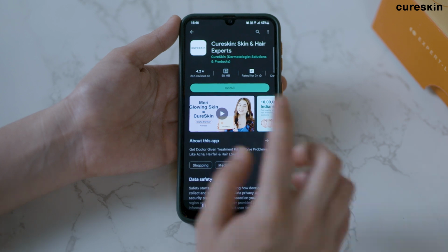Initially, I had a lot of dark spots, like pimples. I used to follow some home remedies to reduce dark spots. But then I got to know that home remedies won't help after a certain time, right? So at that time, you have to consult a doctor for your treatment.